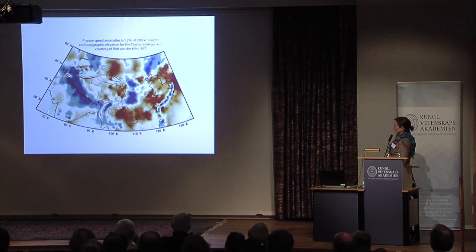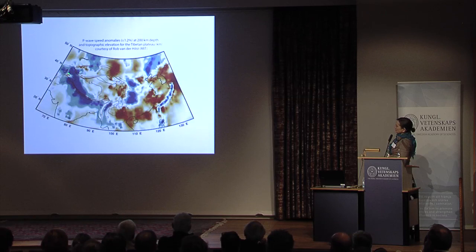Here's India. And so you see this extremely large area of fast P wave speeds in this region in here, which extends from westernmost Tibet all the way down to essentially the break between the central Himalaya and the eastern Himalaya. Notice that it extends quite a ways south of the Himalayan front as well as north of the Himalayan front. And also note that you have very much less of this area of fast P wave speeds in the east.